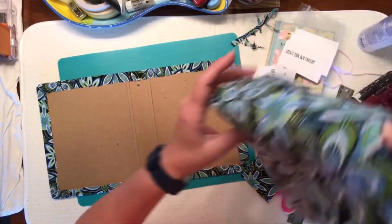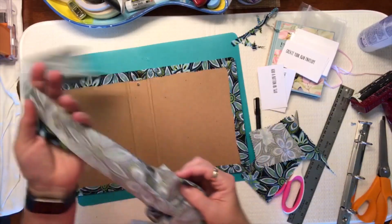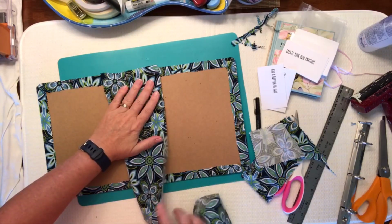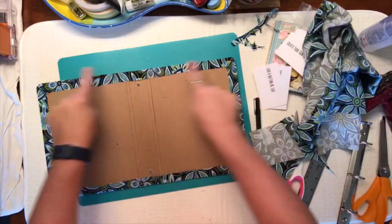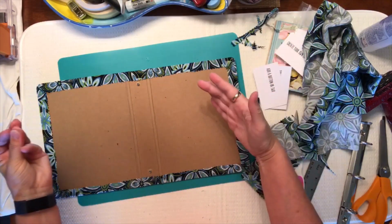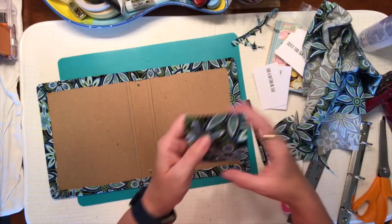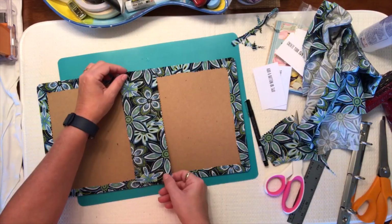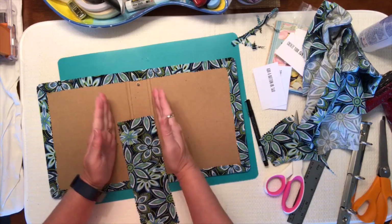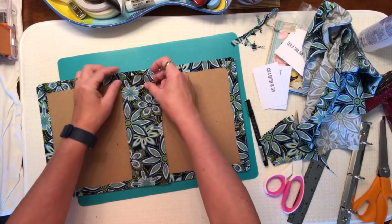For the inside, I think I'm going to use some of the scraps of this material and cut a piece that I can put down the center like this. And then I will cover the insides with some paper. I might even do like a trifold or something on this side, but then I can use paper here. So I've just taken a piece of the scrap and I'm going to lay it down on here. So it's got to be wider than this because I want the paper to go up to that.